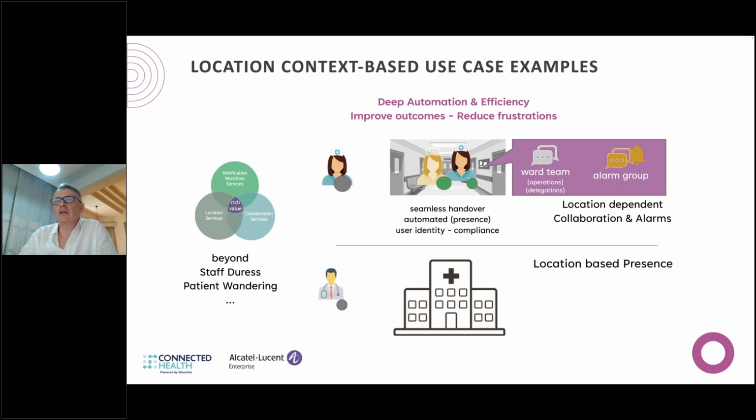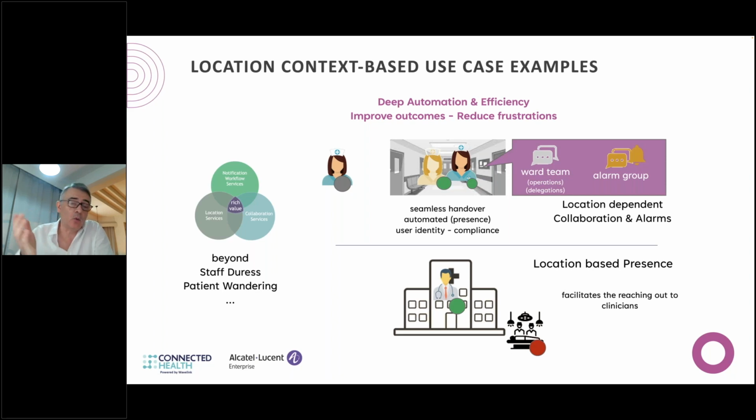A second example is around clinicians. As soon as you enter the hospital, you become present, so you can be disturbed. If you go into the operation theater, that's an area set as do not disturb, so automatically it becomes do not disturb. This facilitates other team members who want to get in touch with this doctor: they know in advance, okay, he's green, so I can call. He is red, I'd better not disturb, or I just send him an IM and wait until the doctor is back from the do not disturb environment.